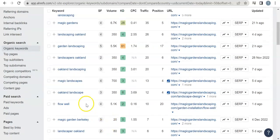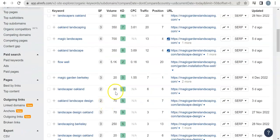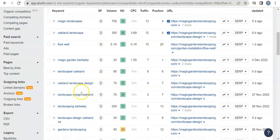Oakland Landscaping, another 350, so we're at 1050 searches now, and that's 20. Again, in the 7th, Oakland Landscape, another 350, so we're at 1400 now, and that's 12 for, that's 80 for Landscaper Oakland. So you're missing out on over 1400 searches here just from Oakland, and Berkeley. I'm not sure if you service there, but that's in there too.